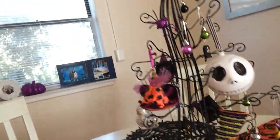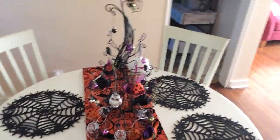But it's already out. Hi, Kanga. And you can tell that it's got stuff around it. Look, it's got all that stuff around it.